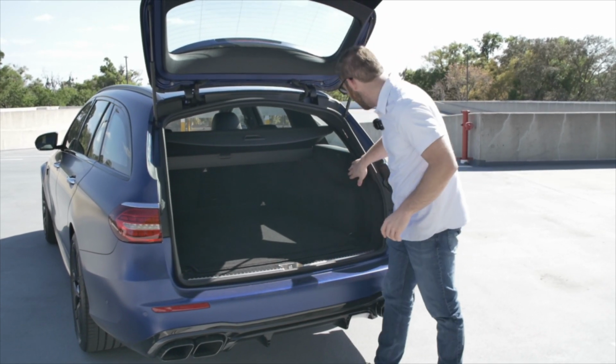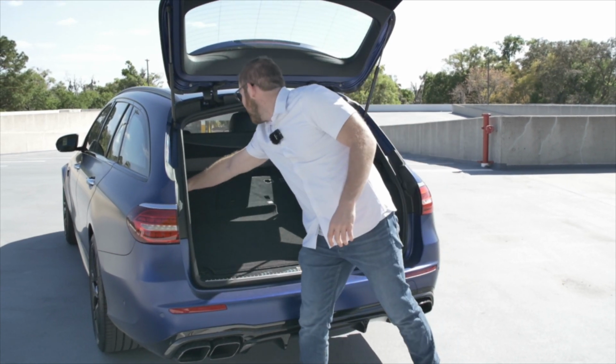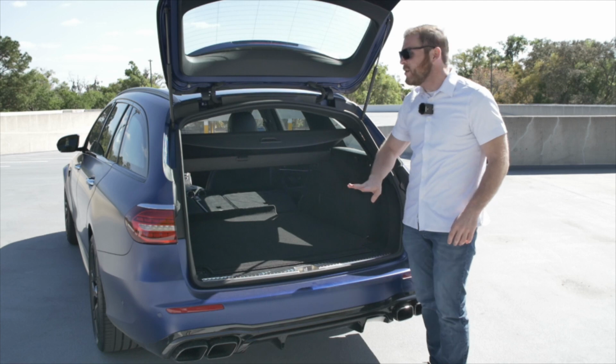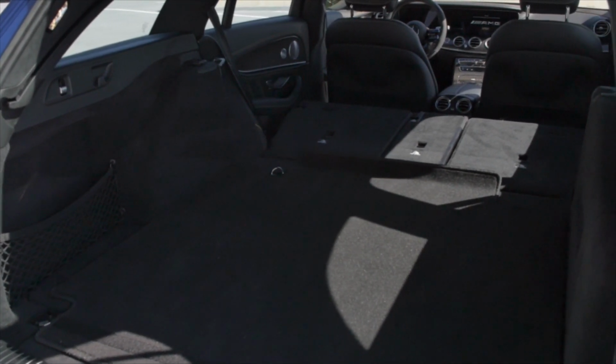And if you need more than that, we have these electric handles right here. You just pull this button, that'll lower one side, that one lowers the other. Now you have 64 cubic feet of space back there. That is an absolutely massive amount of space.